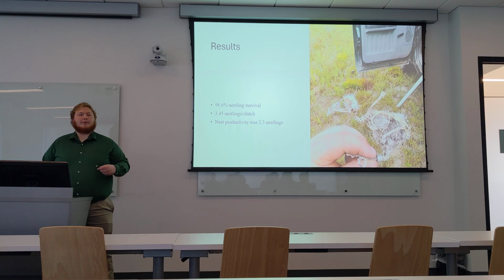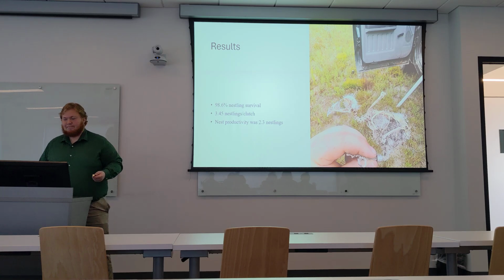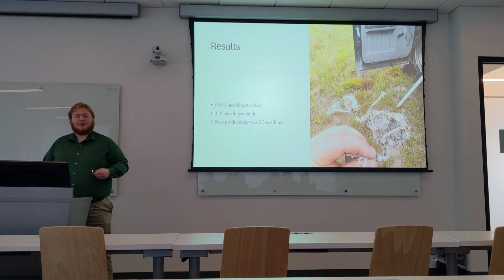So out of the 145 nestlings that were within our study, we only found that 2 of them had died within the box before they fledged, giving us a 98.6 fledging survival rate. And there was a mean of 3.45 nestlings per clutch in our successful boxes, as well as nest productivity being 2.3 nestlings. And the way that you calculate nest productivity is by taking the total number of nestlings and dividing by the number of successful and attempted boxes.